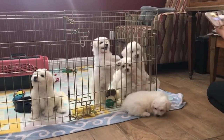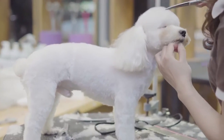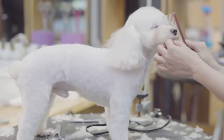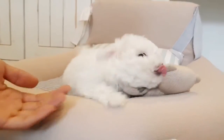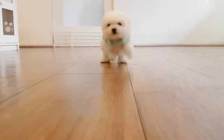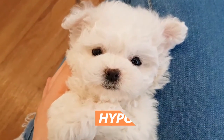The happy temperament is the first quality of the Bichon Frise. They are very patient and love just about everyone. They can be easily trained and are naturally social. These dogs are very friendly with children and other pets in the family. The curly little dog is also excellent for city apartments. And did I forget to mention that they are hypoallergenic, which means they are perfect for people with pet allergies.